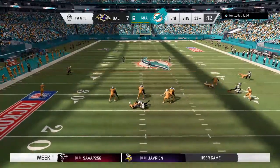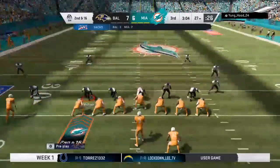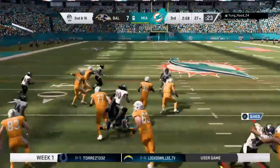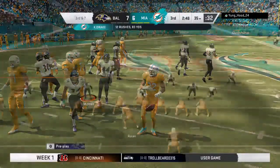Now Rosen looking to throw. And the Raven pressure too much. Down he goes. Work to be done here on 2nd and 16 after the sack. On the give, this is Drake. 9 yards on the gain there, and it's going to bring up a tough 3rd and 7.